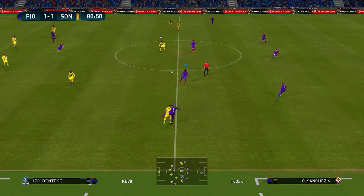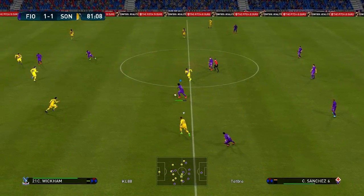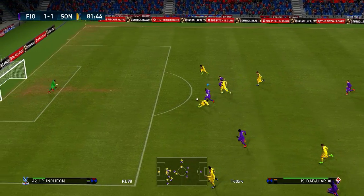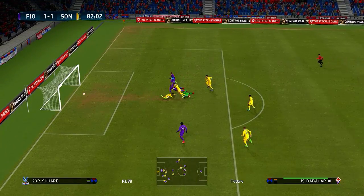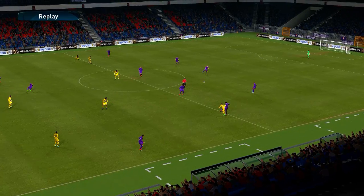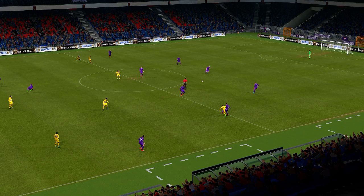Now that's what I call finishing, right in the corner. He knew instinctively who was where and didn't need to waste any time weighing things up. That's a cracking goal. Goal! Fiorentina! And they get themselves in front!